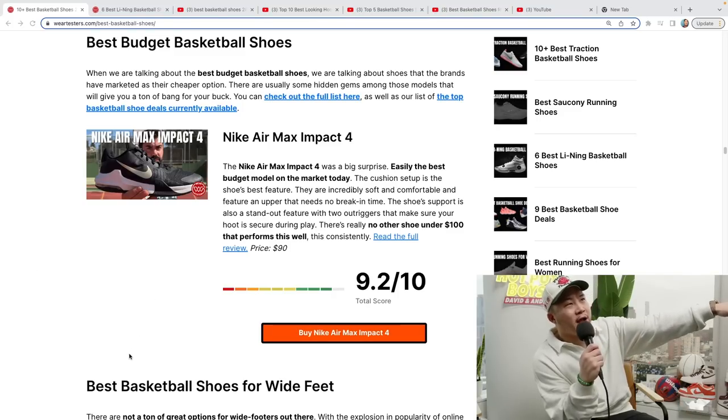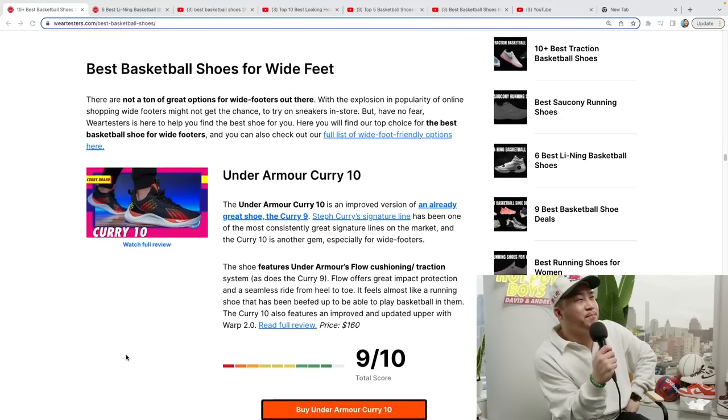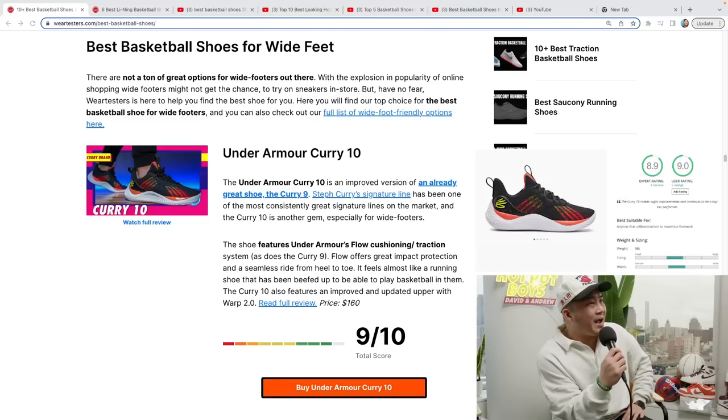I know, Andrew, you did a brand deal a while ago for the Nike Riposto, and that was probably one of the best looking $75 retail shoes. Yeah, like we said, there is a beauty of going back to the simple setup. Moving on to the best basketball shoes for wide feet. I'm not going to lie.